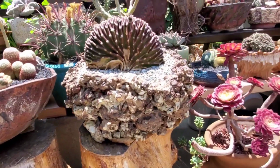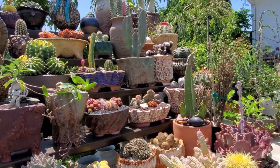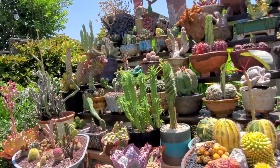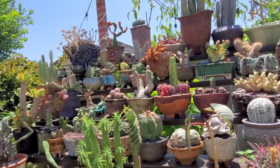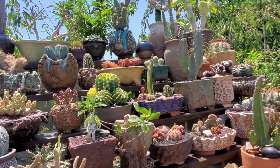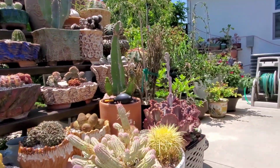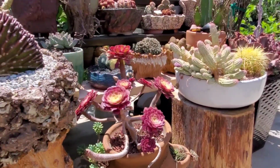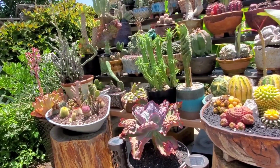The pottery. I just had to come back to admire, because I totally missed that. I was too focused on the plants. Just check out the pottery. Inspiration for sure. And all of a sudden I feel so bad about the plants that aren't doing well.